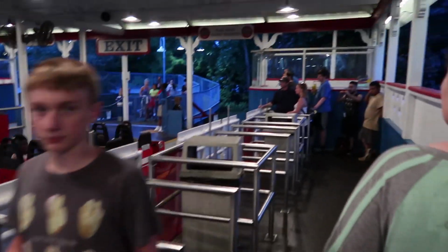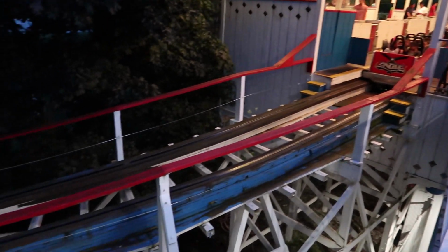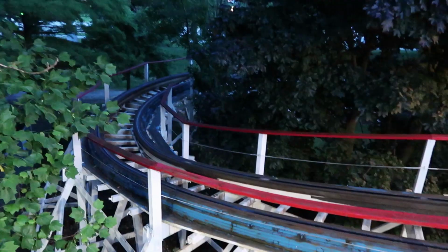Welcome back. When the train comes to a complete stop, here we go, push down. So American Eagle was a fun wooden coaster. Most wooden coasters we go on, we're scared because they're usually so rickety, and you're like, I have a headache at the end of this. Usually we're very scared of being in a blender.